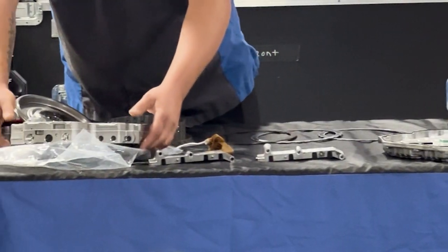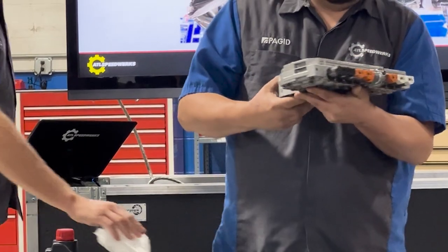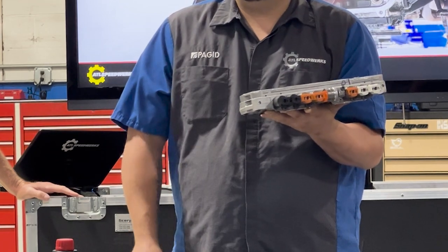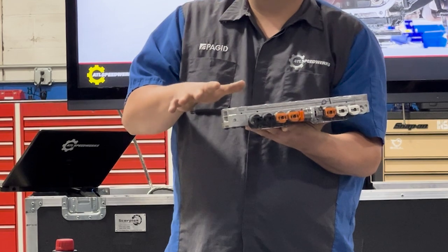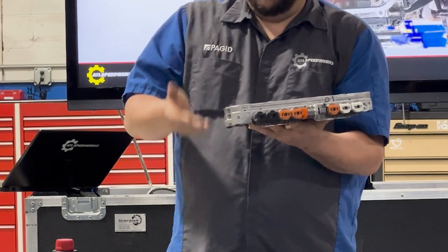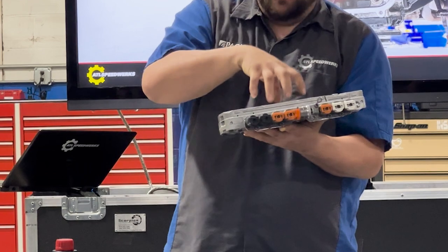Here's your valve body, and here's all your solenoids. This valve body, what most don't understand, unlike your typical automatic valve body, you can't take them apart. Once you split these apart, they're garbage. They're bonded together. So we can replace the solenoids, but we cannot open this.